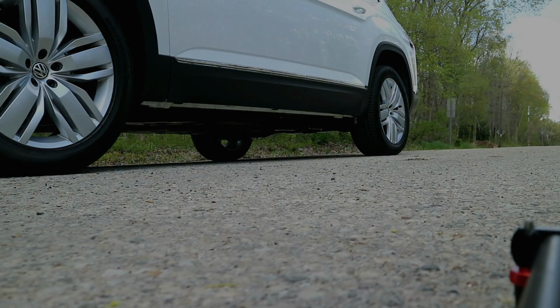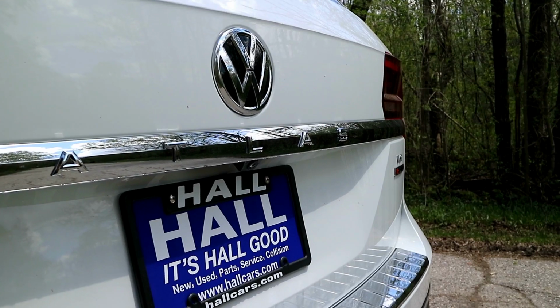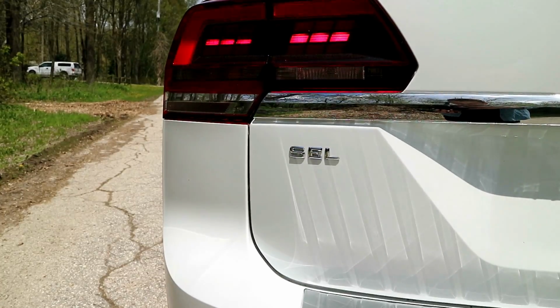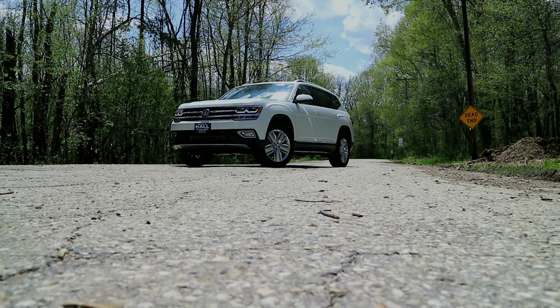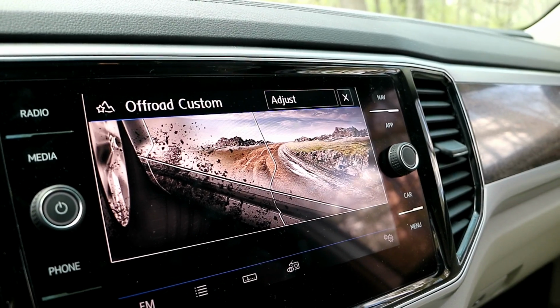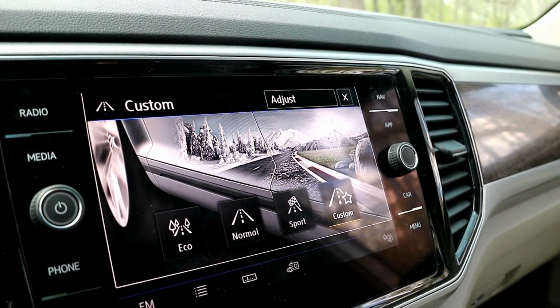Now, if you're not going to be carrying a whole bunch of people all the time and you don't need the full V6, go for the Turbo 4. It's going to give you a lot more torque down low, and it's going to give you better fuel economy. The Turbo 4 is going to give you 22 mpg city and 26 highway. And if that's still not enough, you have a bunch of different drive modes. You have sport, normal, eco, snow, off-road. The possibilities are endless with this thing.